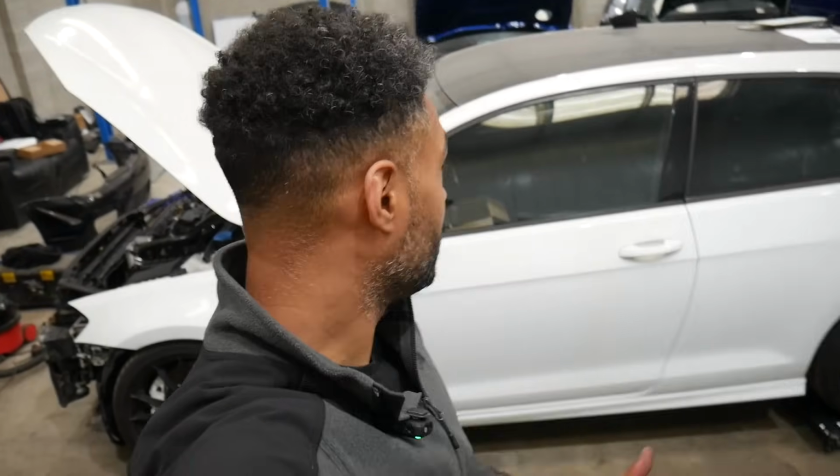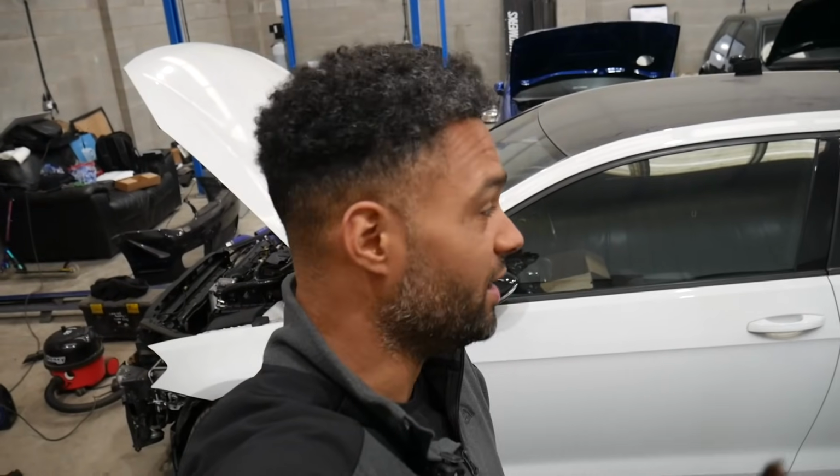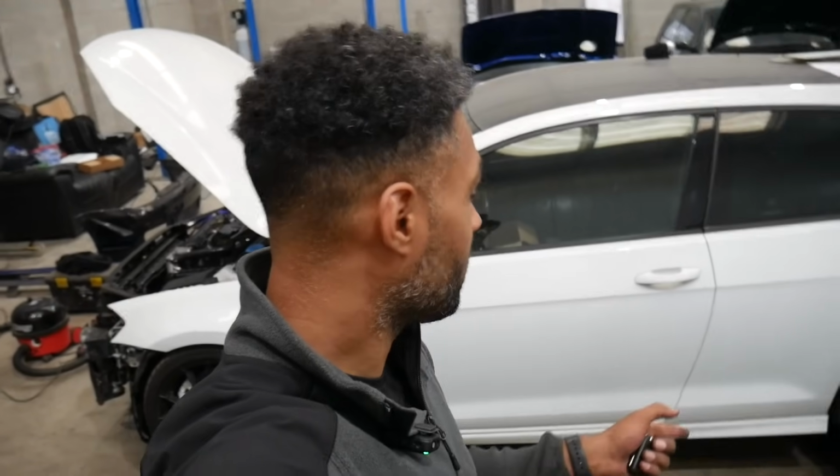So now that everything's plugged in and the inlet manifold's on, I should actually be able to start this car up now. And I haven't heard this car for ages. I do remember it sounding absolutely amazing. So yeah, I think we're going to try and start it up. I need to put a jump pack on it. And yeah, fingers crossed, it starts.